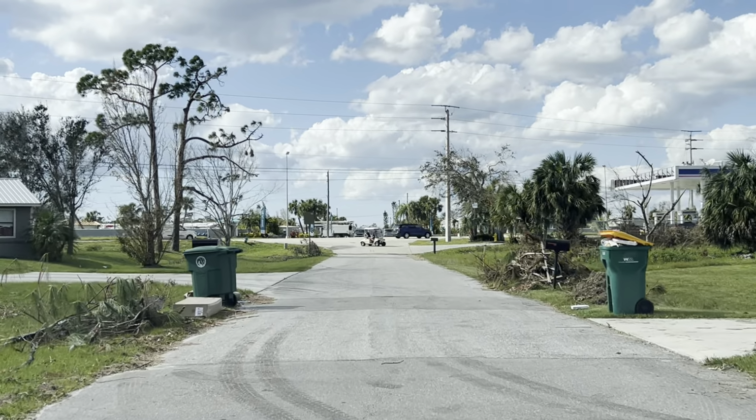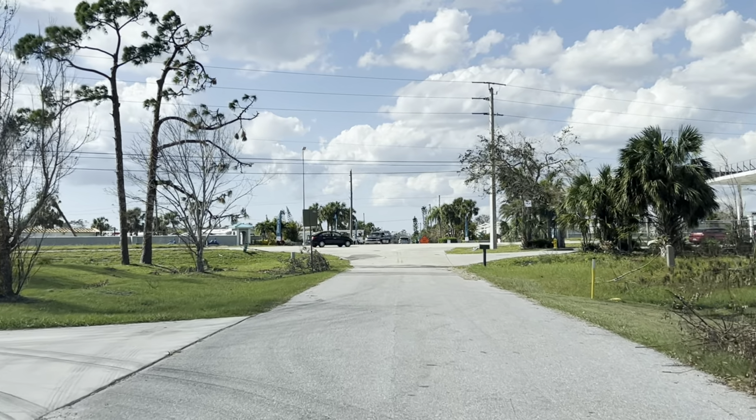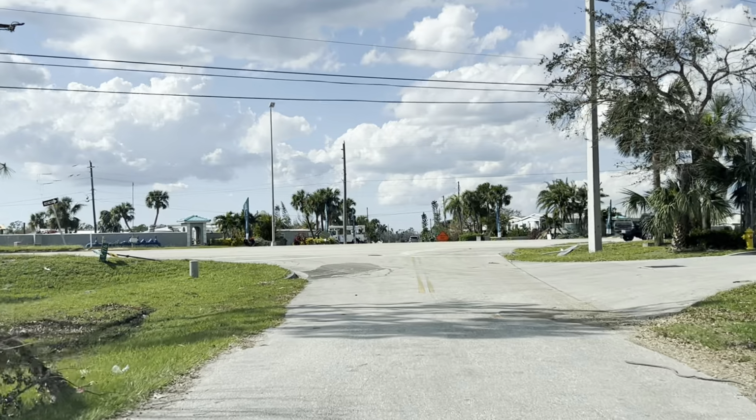I need water desperately. Wow, that's definitely one of the craziest things I've seen so far. It's just a tangled mess. Hopefully we can get some water here. Yeah, I need water desperately.